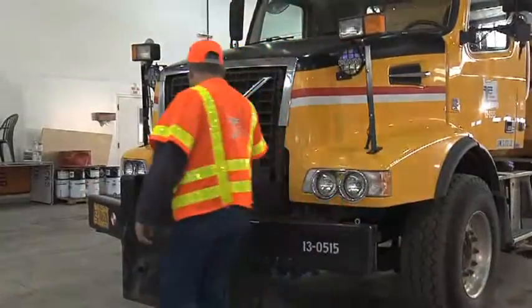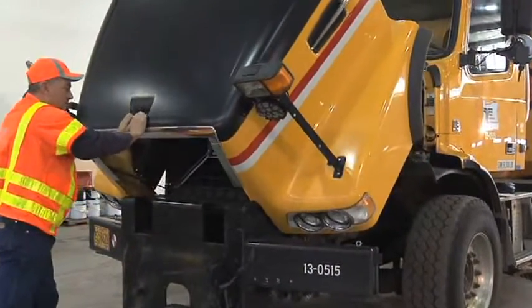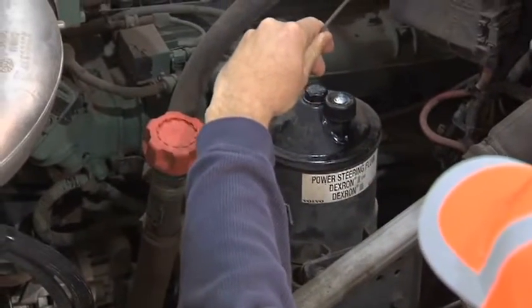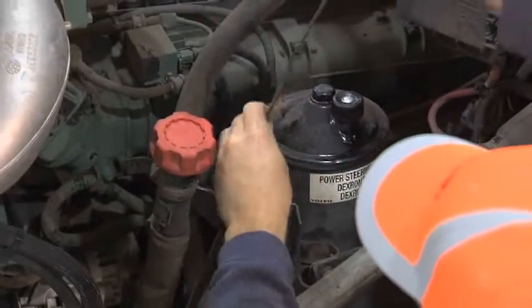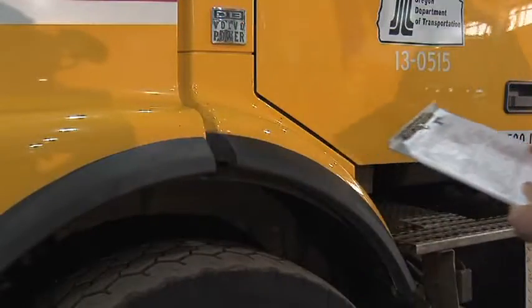I would like to talk to you today about a very important item here at ODOT, and that is pre- and post-trip inspection. Pre- and post-trip inspection is important for so many reasons, but some of the most important ones concern your safety and the safety of the motoring public. We also know that a well-maintained fleet is a cost-effective fleet. However, the most important reason for me personally for you to perform the pre- and post-trip inspections is so that you can be safe throughout your shift and go home at the end of the day.